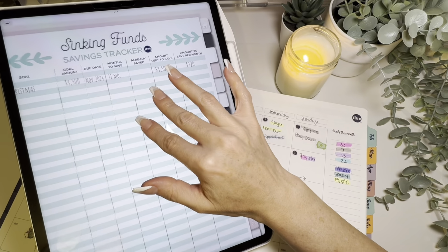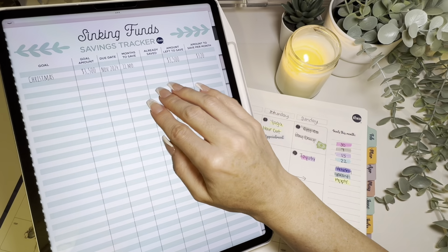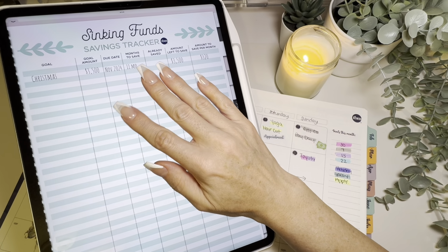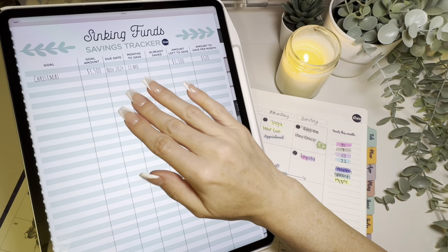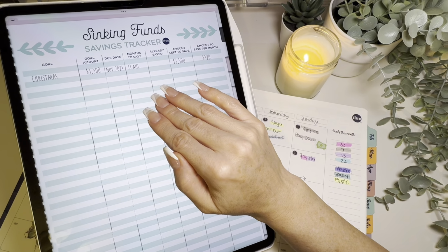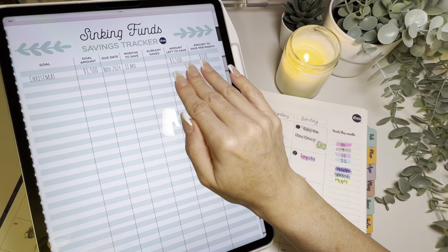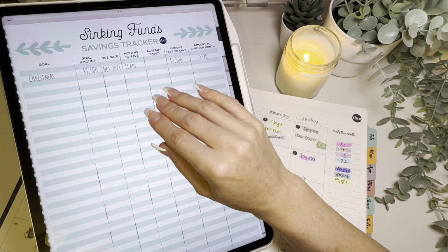So that's what you would want to do in terms of figuring out how much you need to put away each month for your sinking funds. What is your goal amount? When is it due? How many months do you have to save it? Do you already have money saved? If not, how much do you have to save? And then how much do you need to put away every single month?